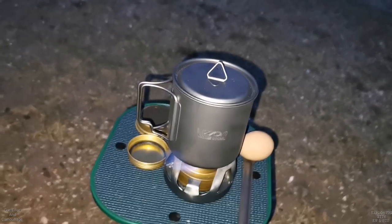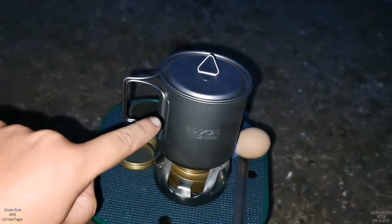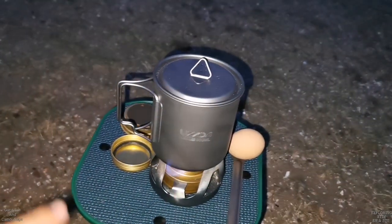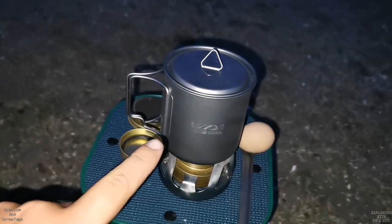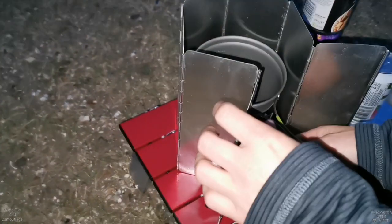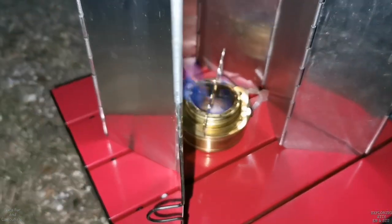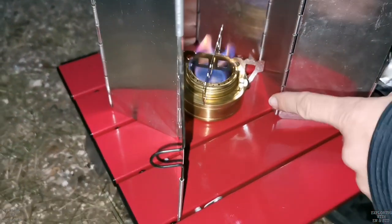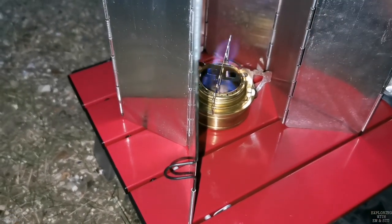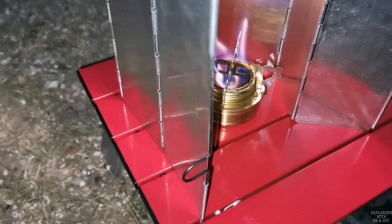Right, okay, I'm going to do a bit of a review. The Lexada titanium cooking pot kettle, and I've also bought the mug, which I will be using later on. Emma is cooking up a storm. I use this, well, I don't think you've seen it actually. It's basically just a little Lexada Tangier thing with a tiny little stand that sits on the top of it.